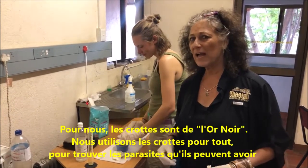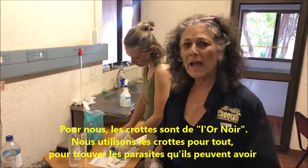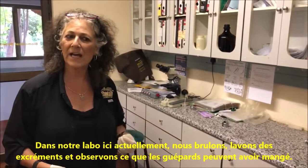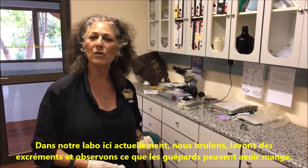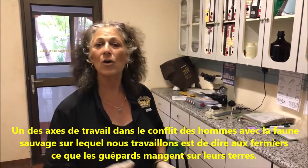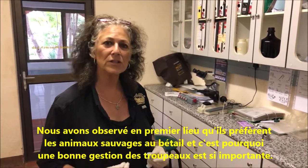We call scat black gold here. We use scat for everything, from finding out what parasites they might have to our lab over here. We actually burn slides, wash the scat, and look underneath the slides at what the cheetahs have eaten. So on a human-wildlife conflict scale, we can actually find out and tell the farmers what the cheetahs are eating on their land. We find primarily they would rather have wildlife than livestock, and that's why practicing good livestock management is so important.